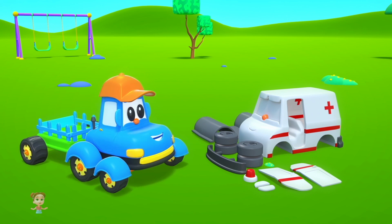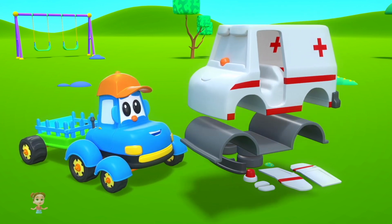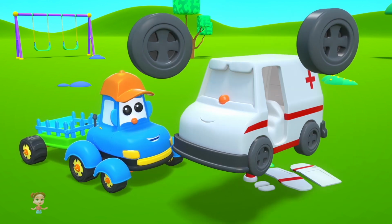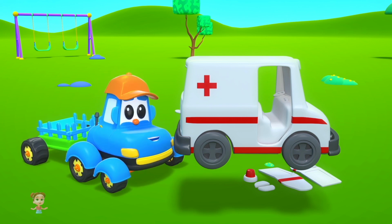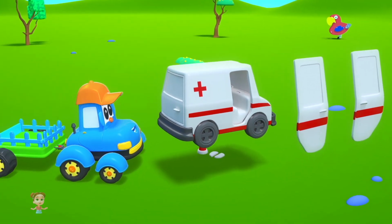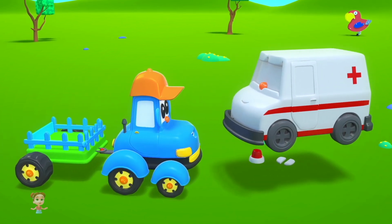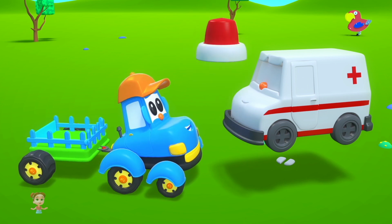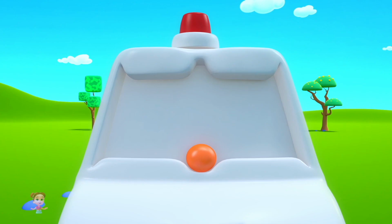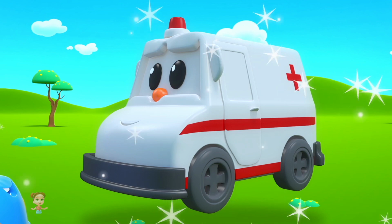Let's build an ambulance. We'll start with the chassis. To this, we'll add the body. Don't forget the bumper. Two tires on either side. What next, Hector? Oh yes, the doors. Let's put them on correctly. One and two. One big, bright, loud siren so everyone knows when an ambulance is approaching. And last but not least, two mirrors on both sides. There, our ambulance is ready.